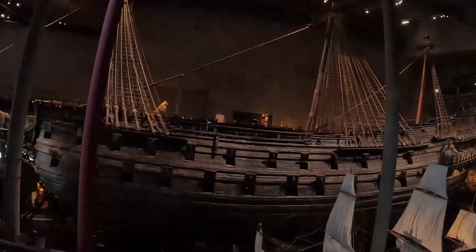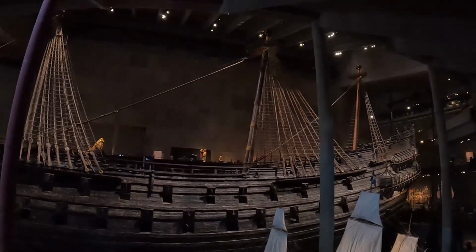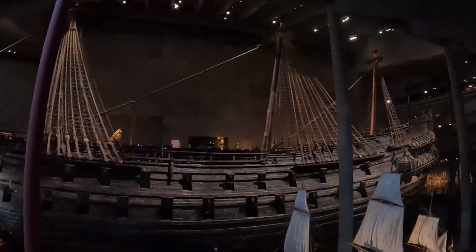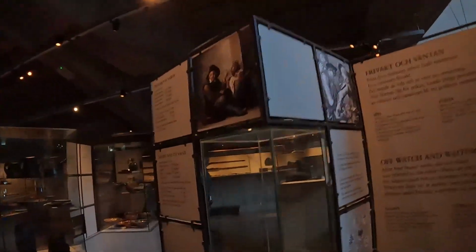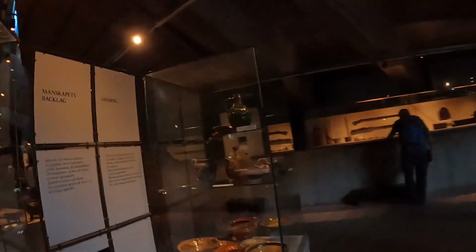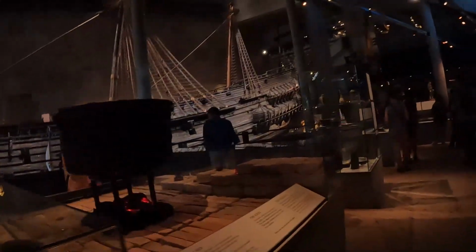The ship was salvaged with a largely intact hull in 1961. She was housed in a temporary museum until 1988 and then moved permanently to the Vasa Museum in the Royal National City Park in Stockholm. The ship is one of Sweden's most popular tourist attractions and has been seen by over 35 million visitors since 1961. Since her recovery, Vasa has become a widely recognized symbol of the Swedish Empire.